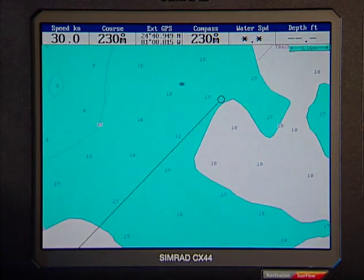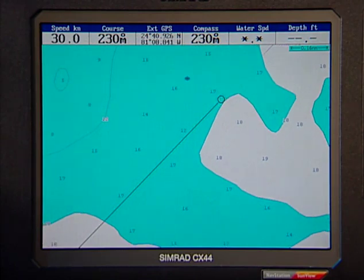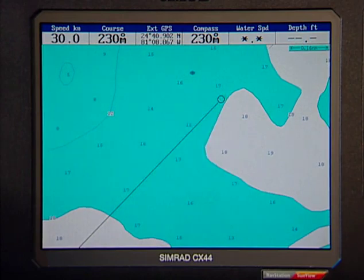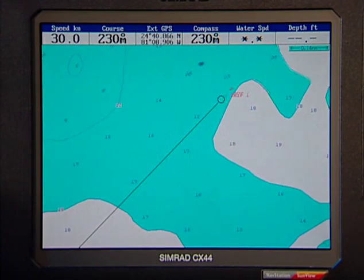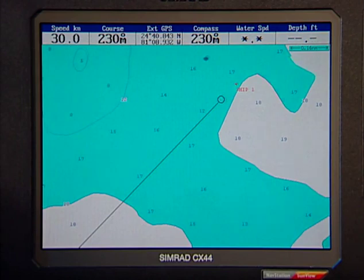There's another feature where if you want to mark the position that you're in right at this moment, simply hit the plot key twice. It's now called Ship 1. You can go back and rename that later. And you can rename our waypoints with up to 26 characters.